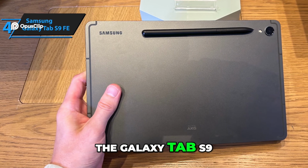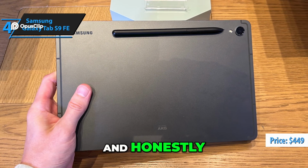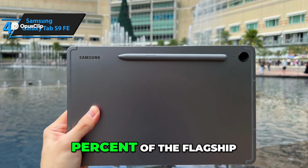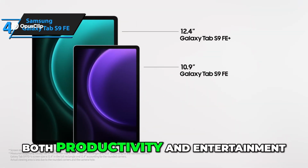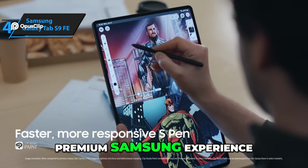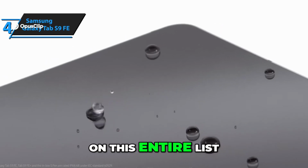The Galaxy Tab S9 FE starts at around $449, and honestly, that's such a sweet spot for what you're getting. You're basically getting 80% of the flagship experience for about half the price, S Pen included. If you want a tablet that can handle both productivity and entertainment without breaking the bank, but still want that premium Samsung experience, the S9 FE is probably the smartest buy on this entire list.